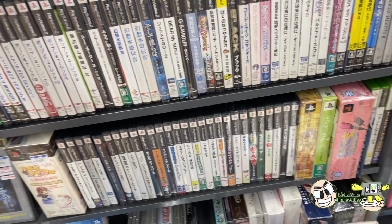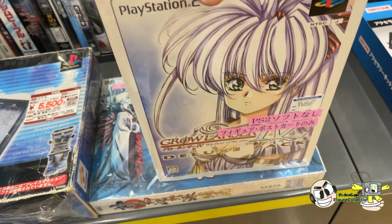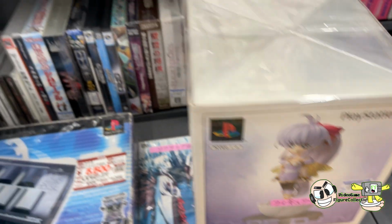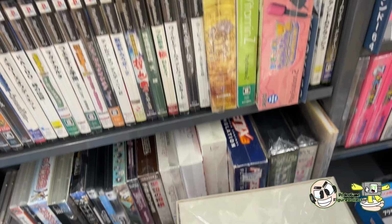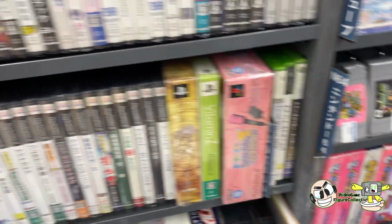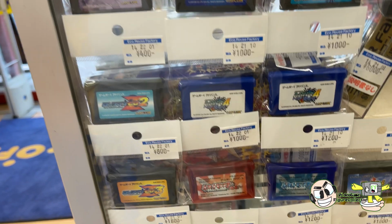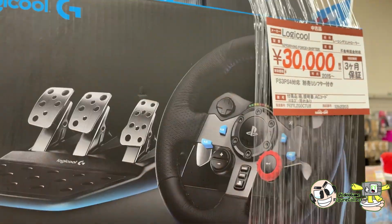Anyway, there's actually two types of Rockman X packaging here, but here's a Growlanser Deluxe Edition, 1,650 yen. In my opinion, that's a fair price, but I don't have any real connection with the Growlanser series. Oh, don't get me wrong, I love my strategy RPGs. My all-time favorite game is Final Fantasy Tactics, and I do love the games on the PlayStation Portable, Gen the Arc. I even played Hexyz Force, Tactics Ogre, Let Us Cling Together. Anyway, here's the showcase section.